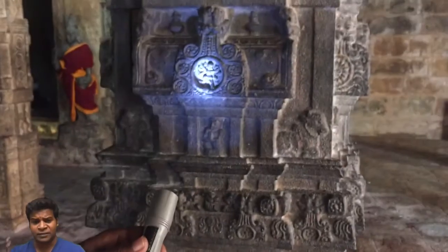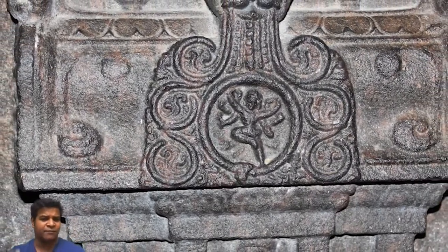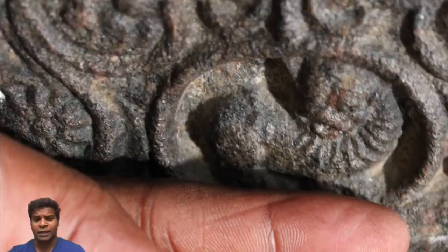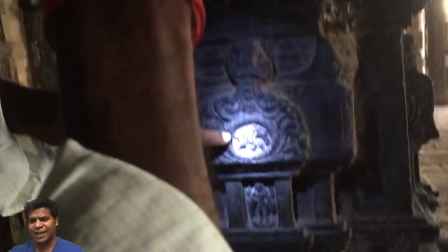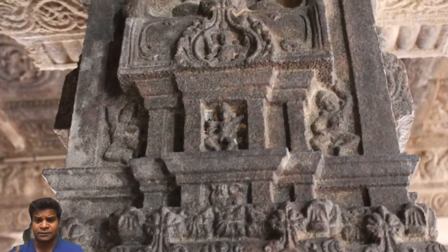This carving is less than 2 inches tall and shows Lord Shiva, and we can even identify the weapons and objects he's holding in his multiple hands. Here's a lion which is just 1.5 inches long. It's a shame that the temple has gone through many centuries of corrosion. Many of these carvings have deteriorated.